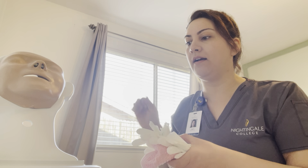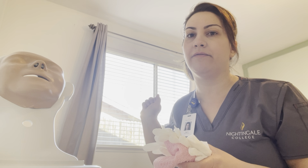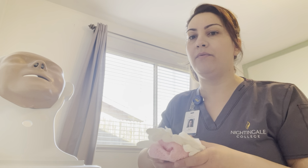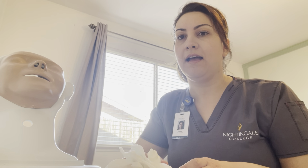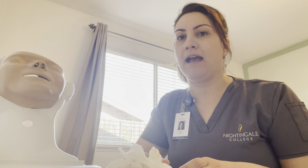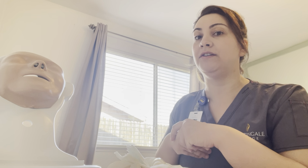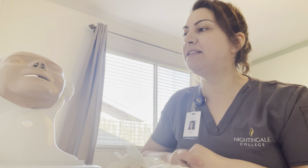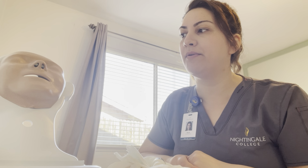I will knock and enter into my patient's room. I will close the door for privacy. I will place my supplies on a clean, dry surface, and I will go ahead and wash my hands over here, and I will introduce myself to the patient. Hi, Miss Smith. My name is Olga. Can you please verify your first name, your date of birth for me?